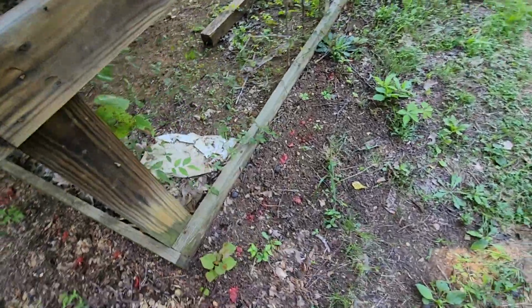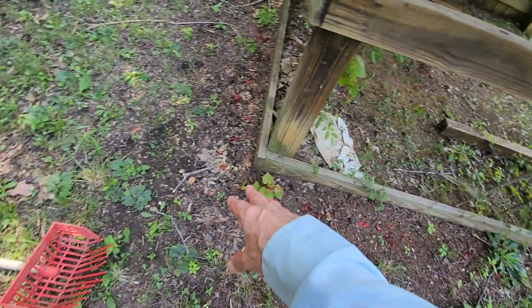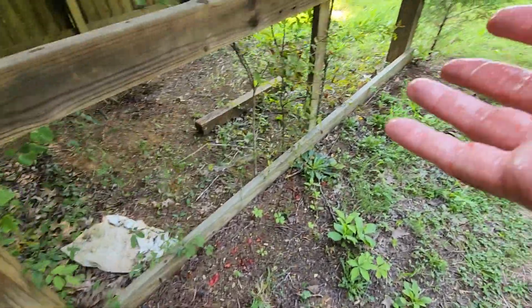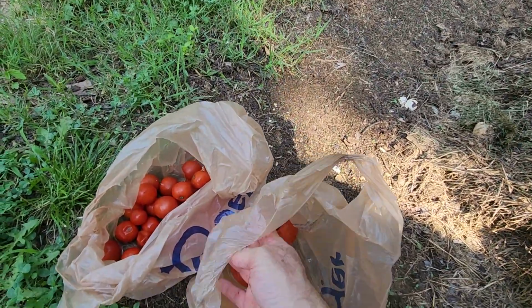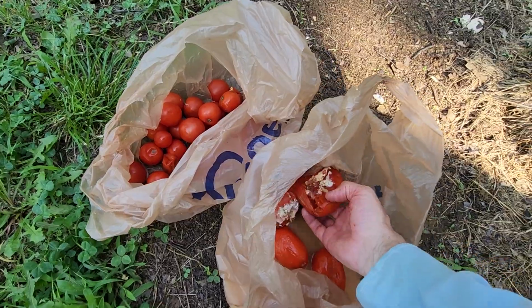Alright, that was one tomato. That one tomato put a bunch of seeds all along here and back through there. Now I got a yacked out yacky hand. So, since I've already got a yacked out yacky hand, I'm just going to go in here and grab another tomato.